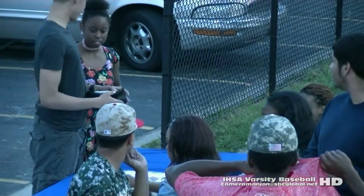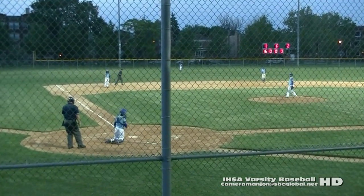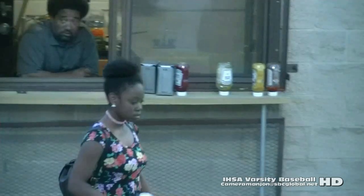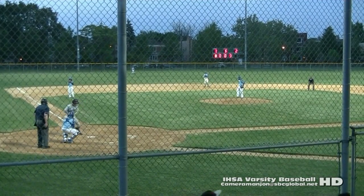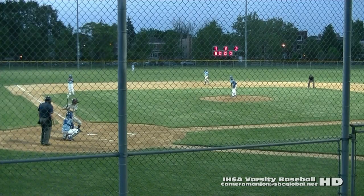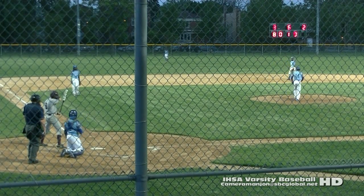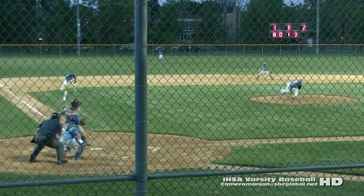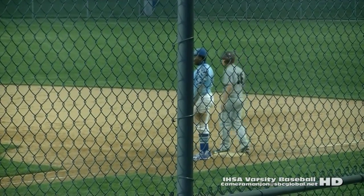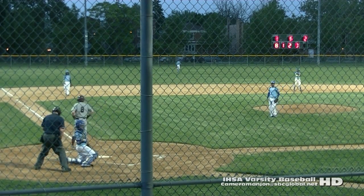Strike is called. Lost him. Maroons have a runner on first. First hit, a little bit high, but Blue says good enough. Strike one. Short lead at first base. Upstairs. Runner gets back. The 1-1. Fouls him back. One ball, two strikes. Runner on first.